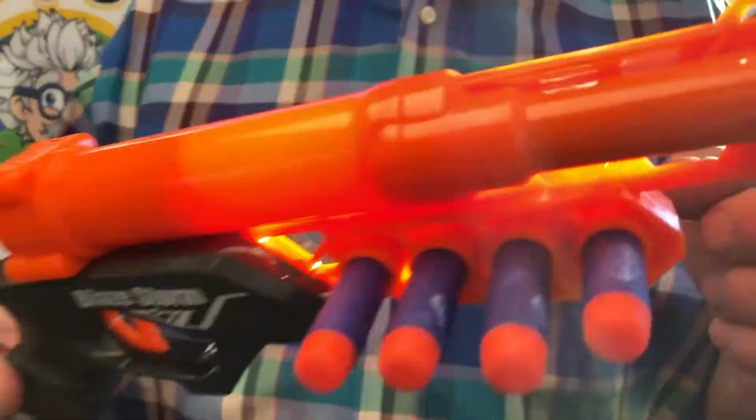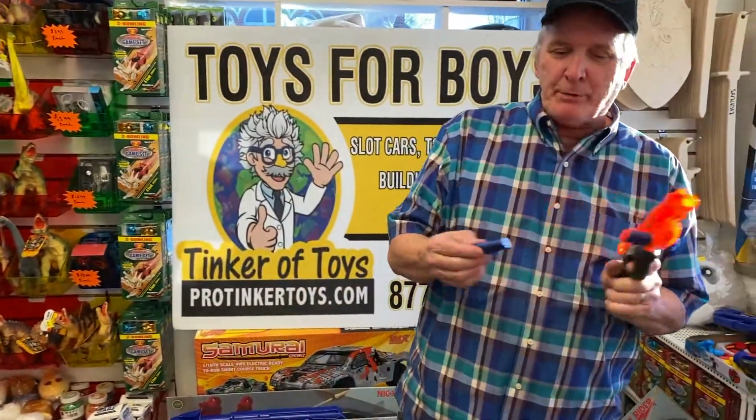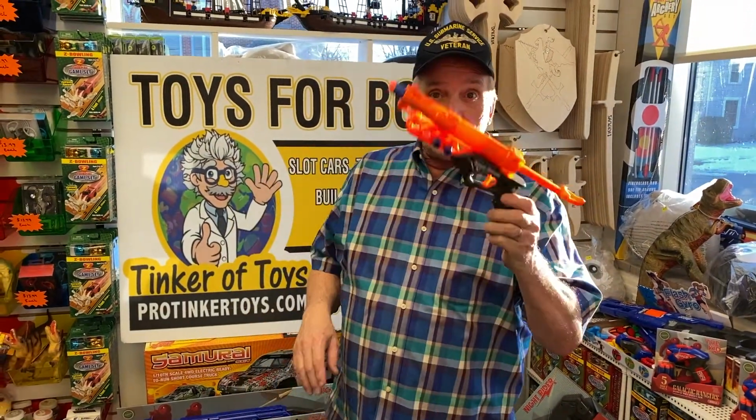This basically comes with 6 bullets. It'll hold 4, and then it shoots a double shot. Holy cow, that's pretty sweet. It's a double barrel, okay, the Firefly. This is a great gun. These are great quality Nerf guns, okay?